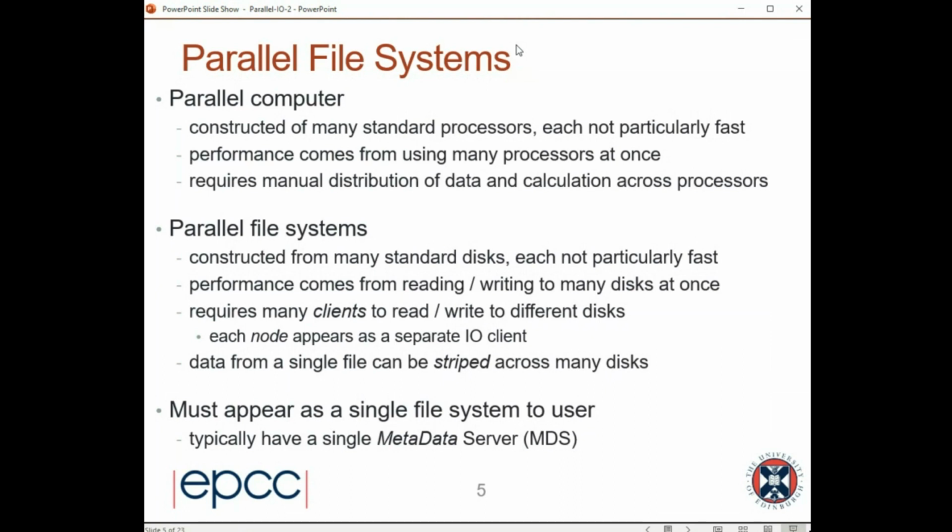Parallel file systems are very similar. Construction of many standard disks, each not particularly fast, but the performance comes from reading and writing to many disks at once. And in MPI, we talk about processors, each one being an MPI process. Probably what is more important for the file system is it requires many clients to read and write data to different disks.